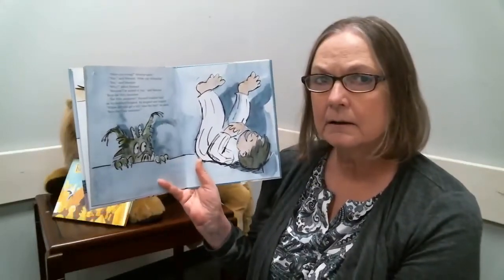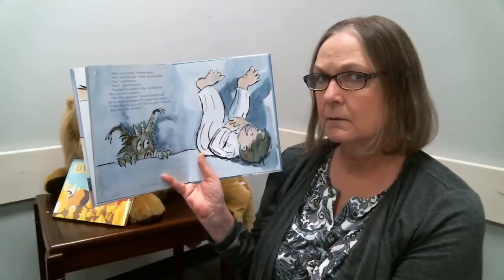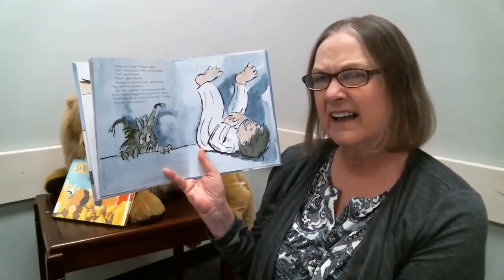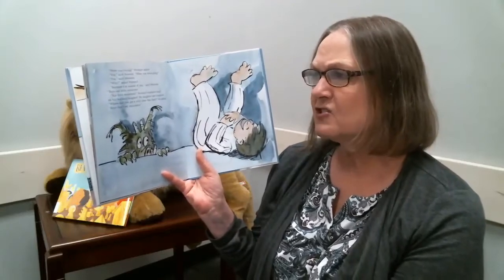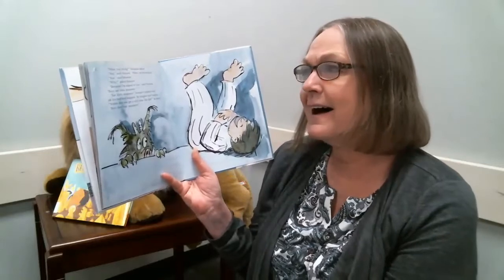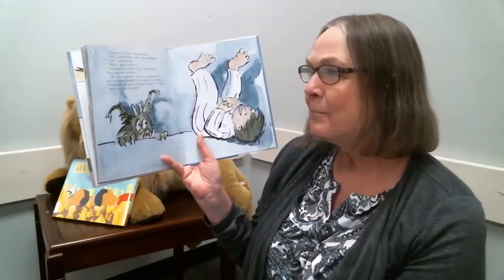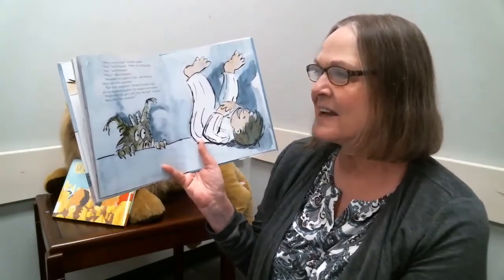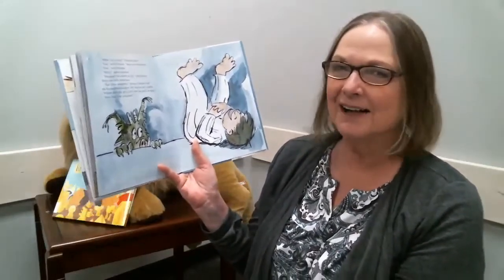"Were you crying?" Monster asked. "Yes," said Howard. "Were you?" "Yes," said Monster. "Why?" asked Howard. "Because I'm scared of you," said Monster. "Boys eat little monsters." Howard tumbled back on the bed. "Boys eat monsters?" And he laughed and laughed. "Where did you get a silly idea like that? Boys don't eat monsters."